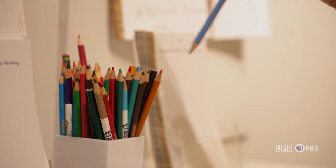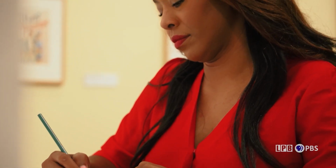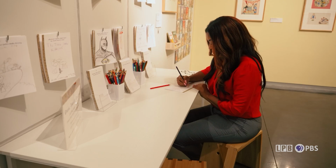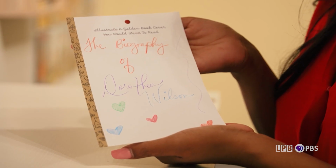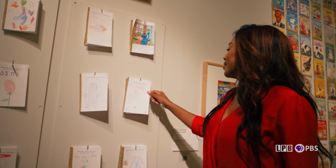At the conclusion of the tour, I also partnered with Golden Books to create my own Golden Book, which will be on display until the exhibit ends on May 25th.